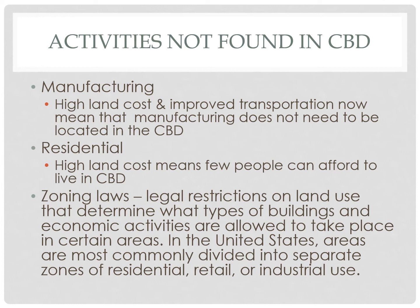Okay? Now, functional zonation gives way to zoning laws. So the fact that there are different zones of the city that are going to serve different functions, now we can actually put that into law. We can codify that by putting it into law. Zoning laws are legal restrictions on land use that determine what types of buildings and economic activities, different functions, are allowed to take place in certain areas, different zones. So there's the connection there with functional zonation.